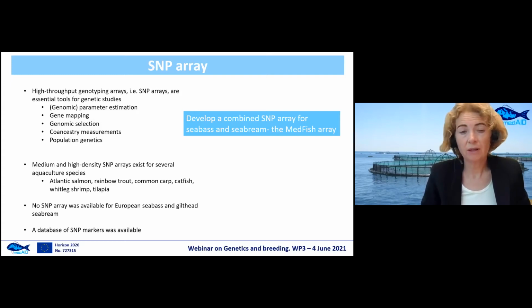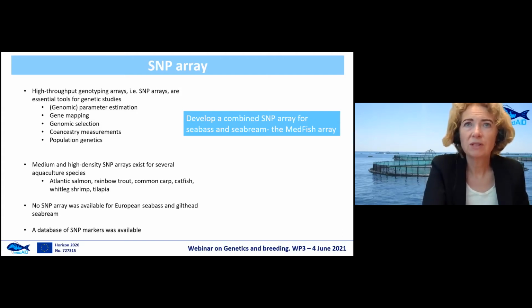However, from other projects, mainly funded by the EU, but also others, there was already an extensive database of SNP markers available. So in this project, we have developed a combined SNP array for sea bass and sea bream. It's called the MedFish array, and it was developed together with the Performfish Consortium. Performfish is a sister project to MedAID.